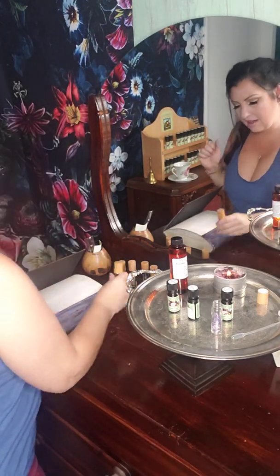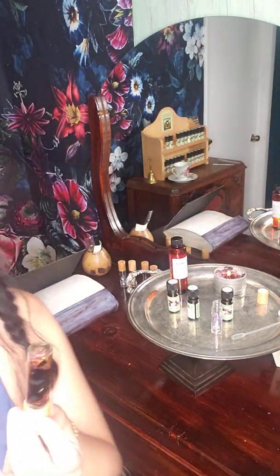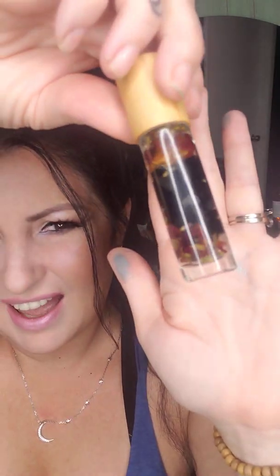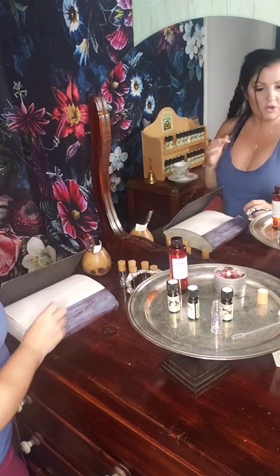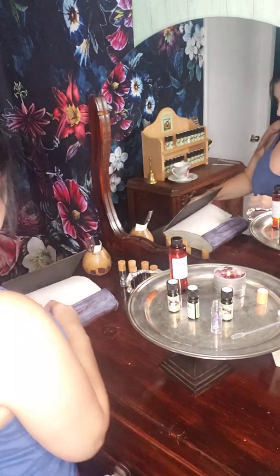Okay. Also, just to show you, this is one that I made for anxiety. I'm not going to go over all that with you right now, but I wanted to show it to you because it's the black tourmaline, but if you can see, it also has lavender and rose petals in there with the stone, so you can also add some herbs if you would like. Okay, all right. So let's get to making, all right?